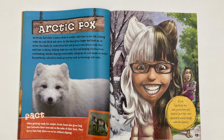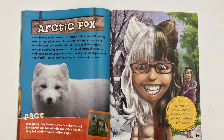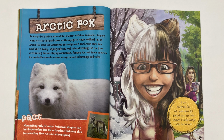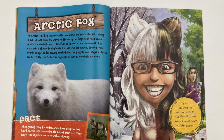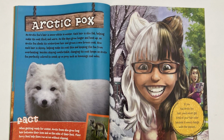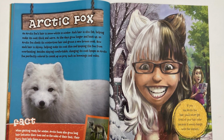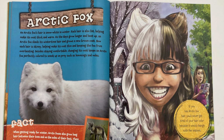The last animal we're going to look at is the Arctic fox. An Arctic fox's hair is snow white in winter. Each hair is also fat, helping make its coat thick and warm. As the days grow longer and heat up, an Arctic fox sheds its wintertime hair and grows a new brown coat. Now each hair is skinny, helping make its coat thin and keeping the fox from overheating. Besides staying comfortable, changing its coat keeps an Arctic fox perfectly colored to sneak up on prey such as lemmings and voles. So what that tells me is that when it gets colder, the Arctic fox changes its hair to help insulate its body better. What it changes is instead of thin hairs, it has really fat hairs, and it keeps its coat really thick and warm.